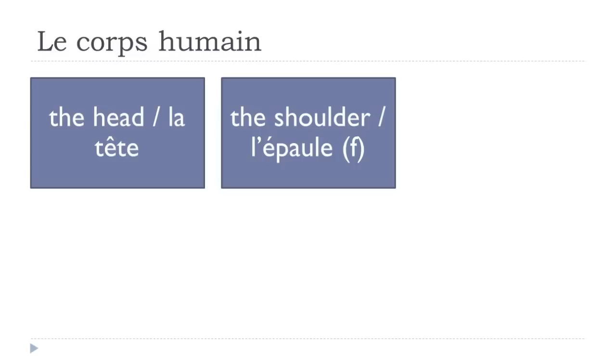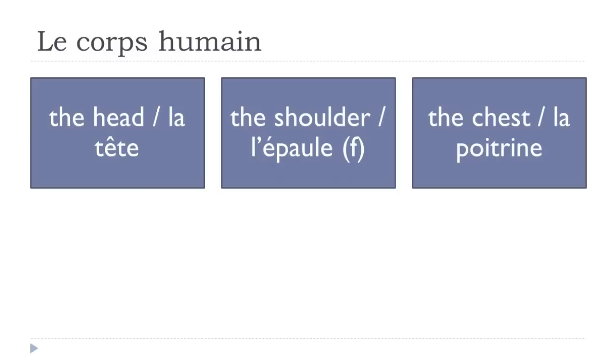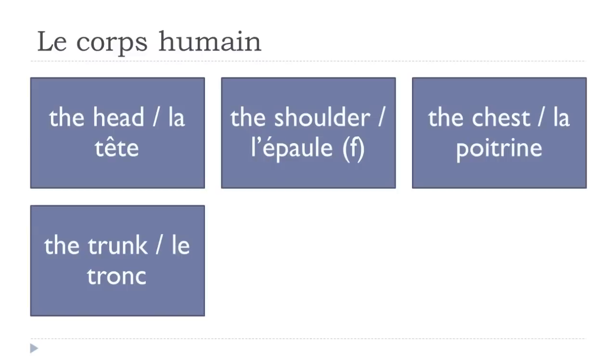L'épaule. L'épaule. Okay, so in that case, I did put this F here just to indicate you that it's feminine, okay, because you cannot see it here with the article L, okay? L'épaule. La poitrine. La poitrine. Le tronc. Le tronc. Okay, remember, final C is not pronounced here. Le tronc. Okay?